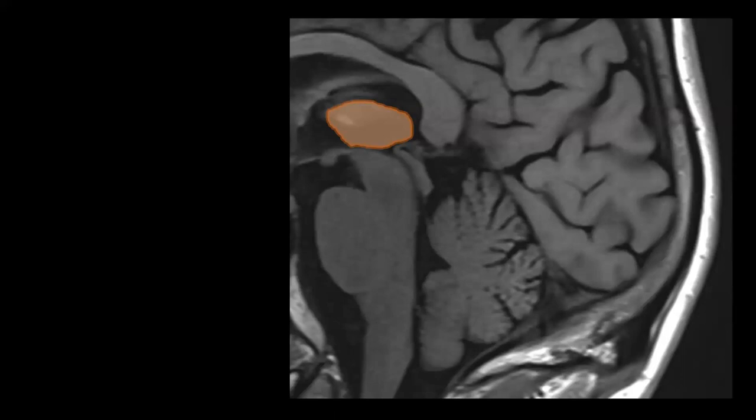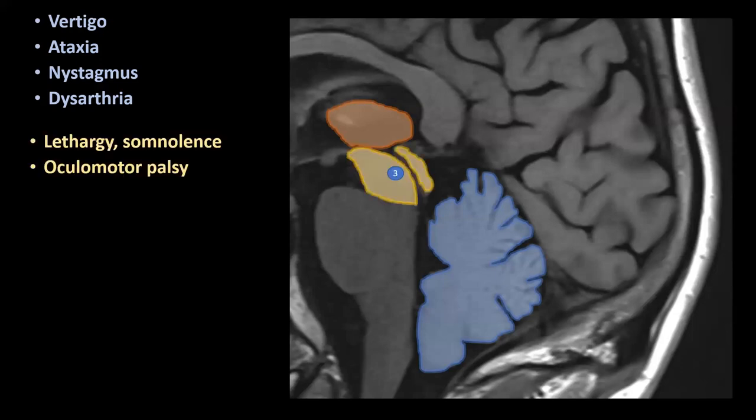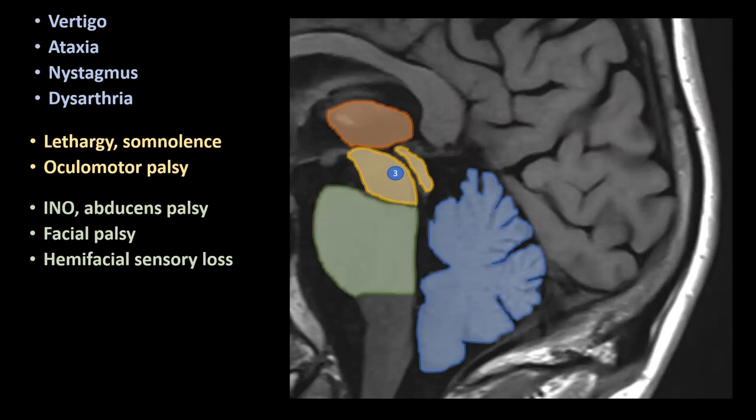And this is a slide illustrating the variability of clinical symptoms you can encounter in posterior fossa strokes or posterior circulation strokes, depending on the structure involved. When it's mainly a cerebellar stroke, patients can present with symptoms like vertigo, ataxia, nystagmus, dysarthria. When the thalamus or the midbrain are involved, patients can present with a clinical picture dominated by lethargy or somnolence, coma, or they can have oculomotor palsies when the oculomotor nerve is involved.